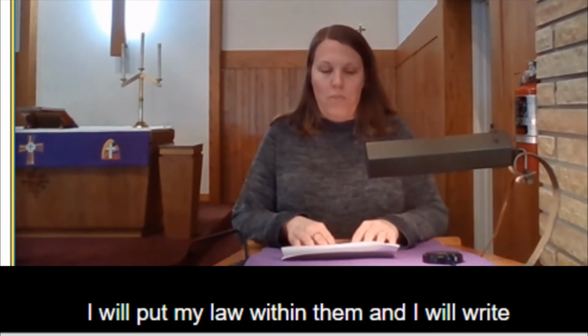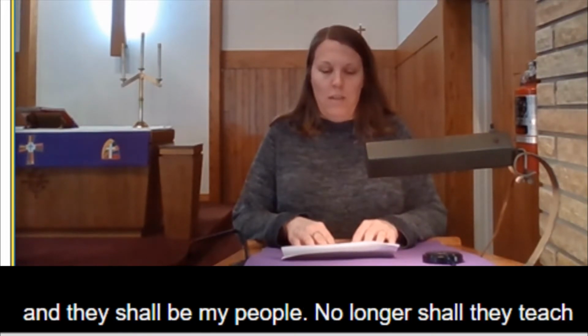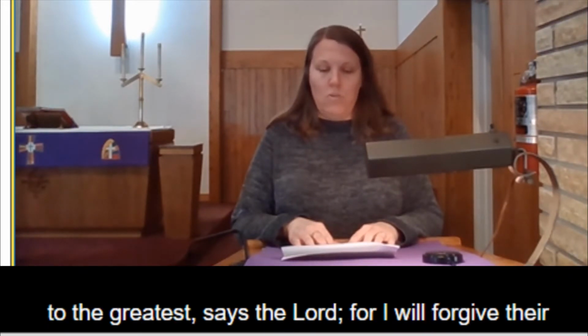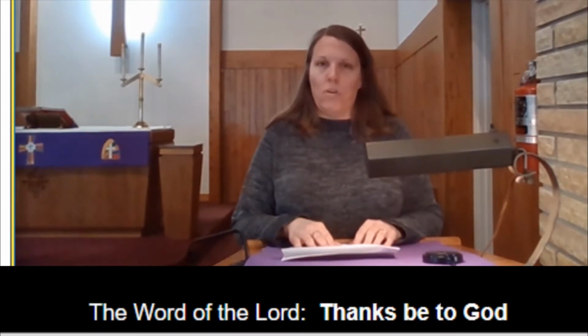I will put my law within them, and I will write it on their hearts. And I will be their God, and they shall be my people. No longer shall they teach one another or say to each other, Know the Lord, for they shall all know me, from the least of them to the greatest, says the Lord. For I will forgive their iniquity and remember their sin no more. The word of the Lord. Thanks be to God.